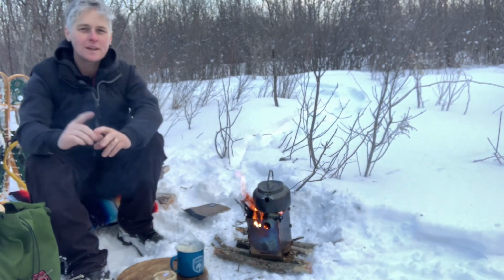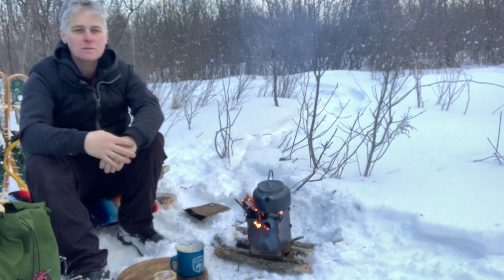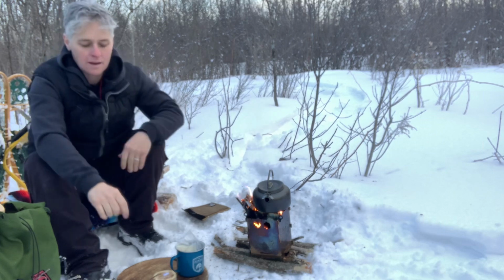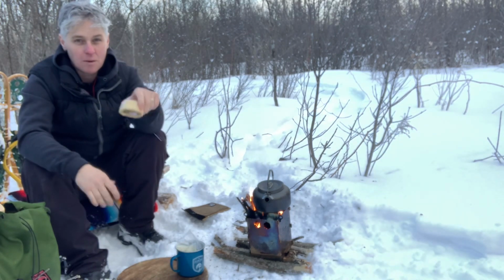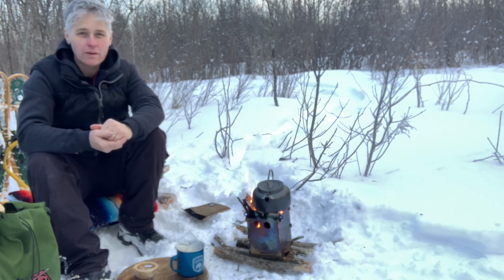All right, everyone. Thanks for coming along with me for this little hike into the woods that are just behind my house. I'm gonna wait for the water to boil up, have a cup of tea and a butter tart, and then I'm on my way. So you'll see more of this area soon.